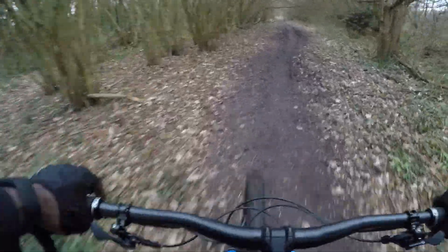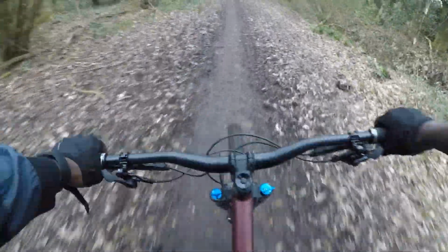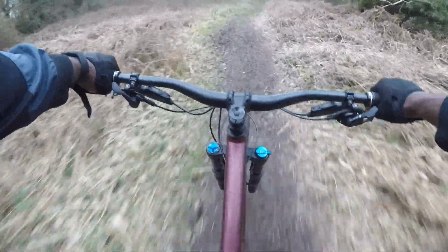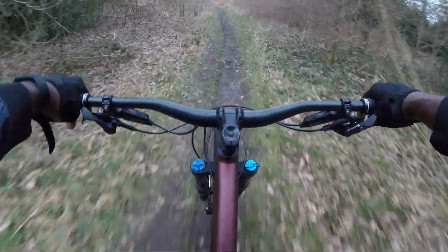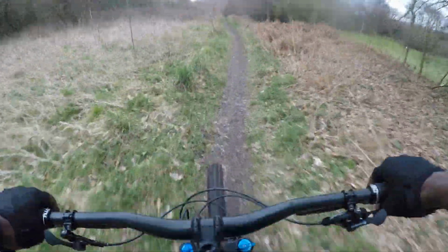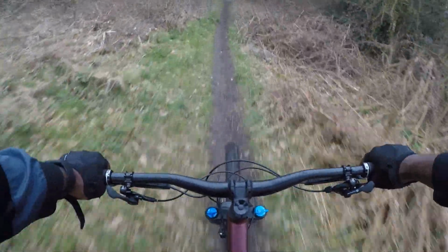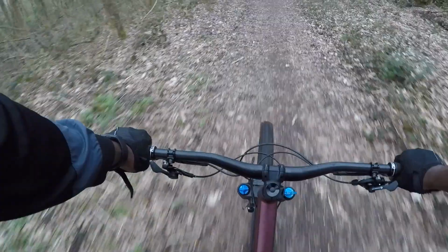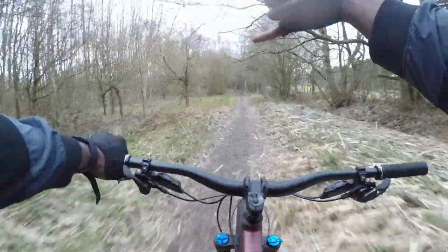Short back end, yep. That's what you want. Acceleration's decent. Oh my days, 29-inch wheel at the front. Glide over things. Oh my days! The rear just wanted to crack the ground, superb! Mullet forever!